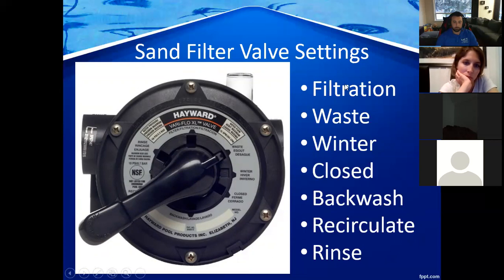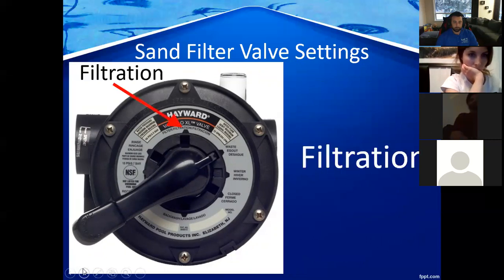I'm not going to go through the ones that you're really not going to use that often, and mostly they're for diagnostic purposes, like recirculate and closed and winter. Unless you winterize your own pool, you'll probably just use filtration mode, backwash mode, rinse, and maybe you'll use waste if you need to drain the pool.